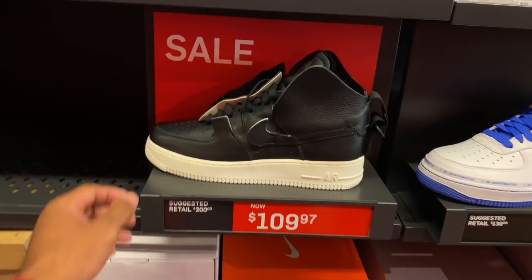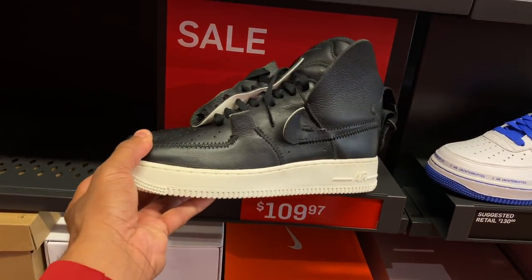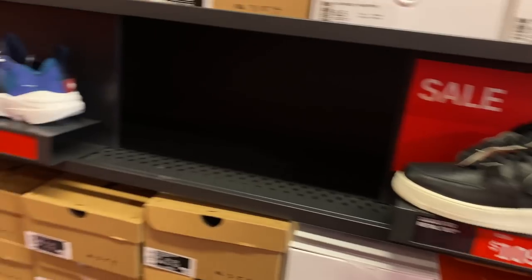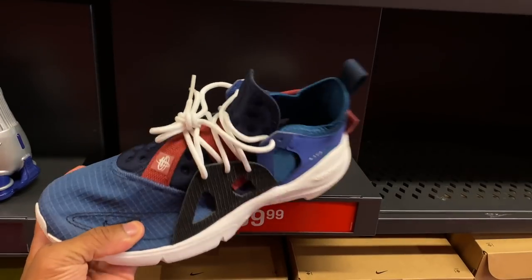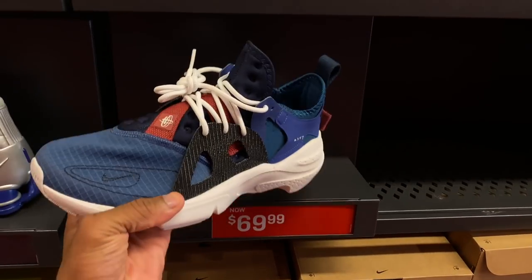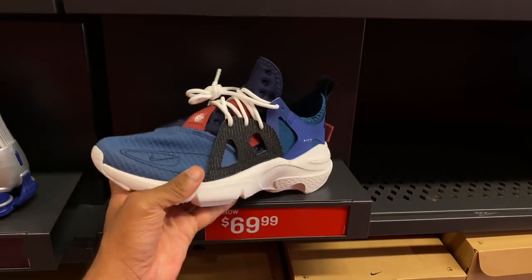Oh, and these PSNY joints, still 109, man. Still multiple sizes in those. Where are these? The Hurricane types that just wanna be Huaraches. You know what? I'm not mad at this shoe. And it's like, this is kind of dope. $70 for this. I like the colorway too, it's not bad.